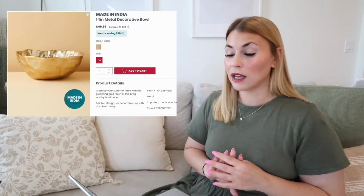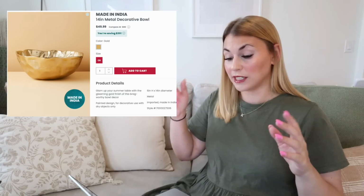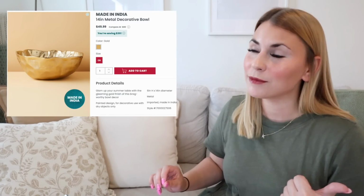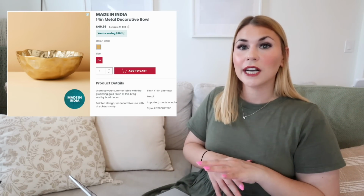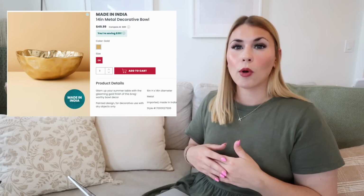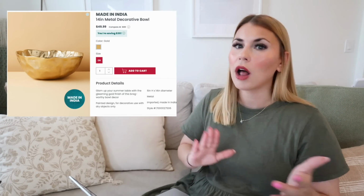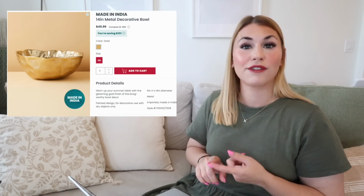I think this could be a serveware bowl if you wanted to use it for that, but it does say for decorative use with dry objects only. It doesn't mean you couldn't put chips in there, just saying. But I do think this would be really pretty with a vase filler in it on a dining room table, or you could use it as a catch-all bowl on an entryway table, or in a kitchen nook somewhere to put keys, wallet, AirPods, sunglasses, that sort of thing, and this is $50.